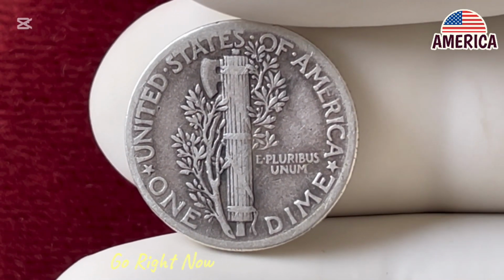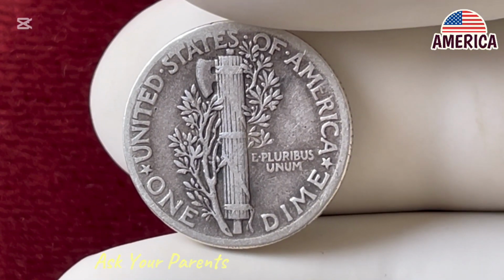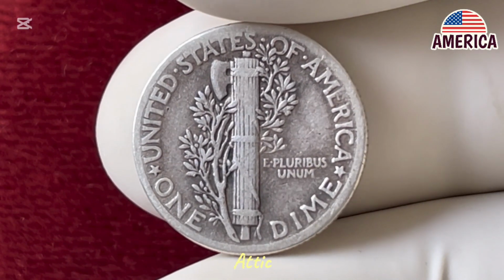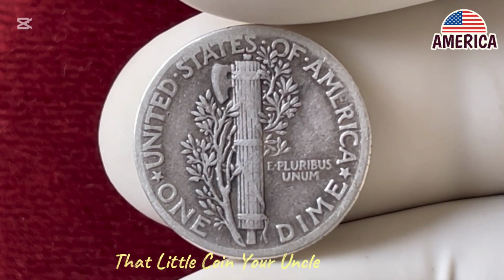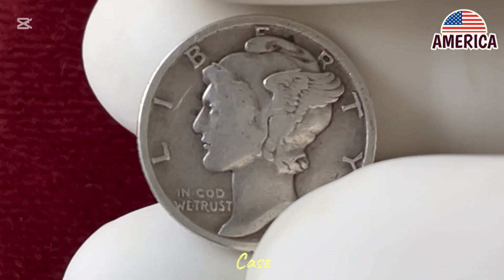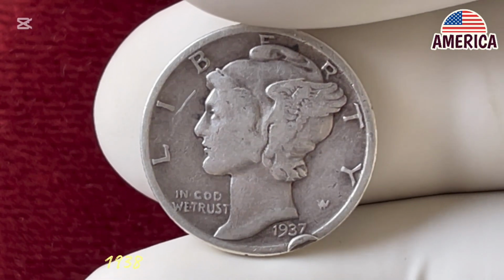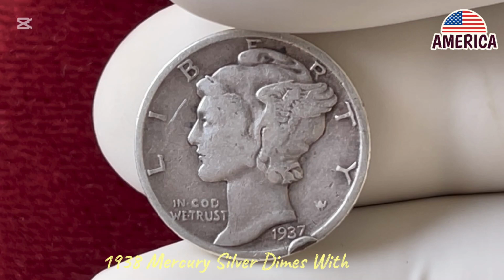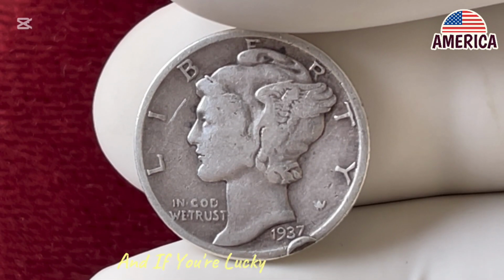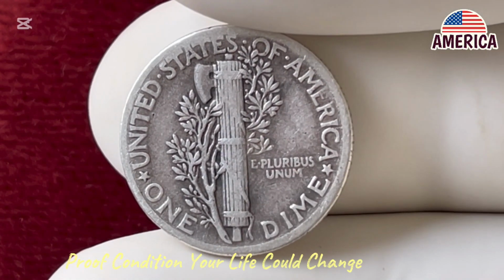Go right now. Look through old proof sets. Ask your parents. Ask your grandparents. That dusty old coin folder in the attic? That little coin your uncle gave you when you were a kid? That random silver dime in a plastic case? Check it now. Because one of these ultra-rare 1938 Mercury silver dimes with the W Mint mark could be hiding in plain sight. And if you're lucky enough to find one, in pristine proof condition, your life could change overnight.